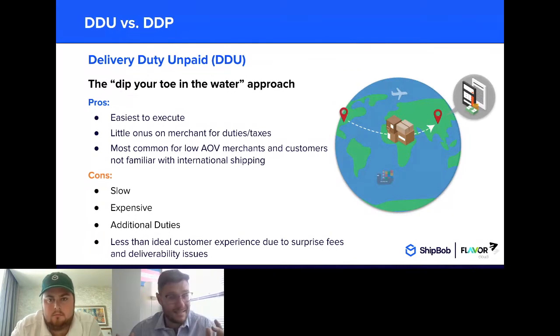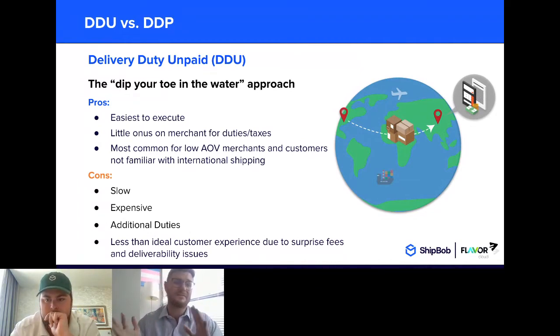So some cons of this, it is super slow. DDU can take a very long time to travel around the world. The biggest example I like to give is if you're shipping from the US to Australia, you're looking at a good 20 to 28 days for delivery. It's very difficult from that perspective of that time in transit.